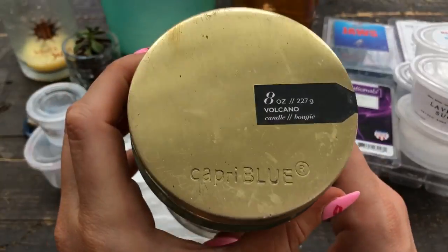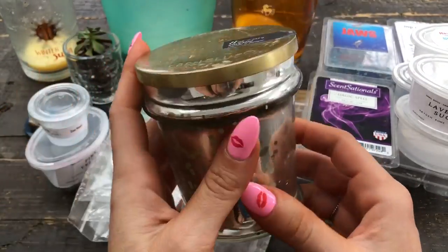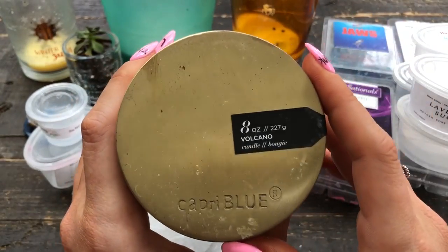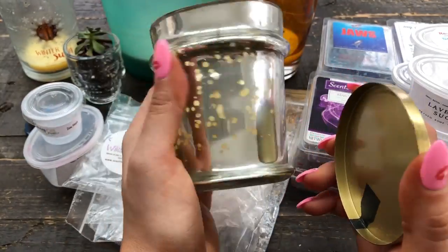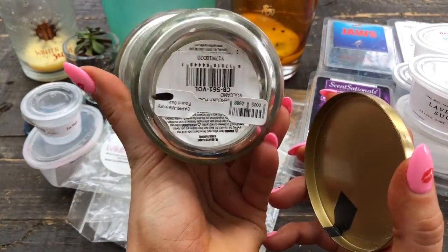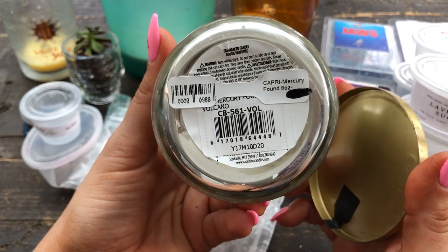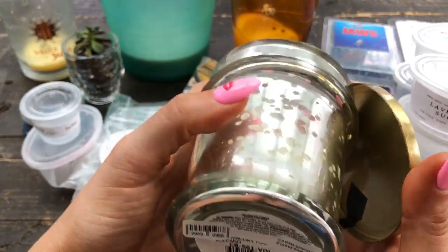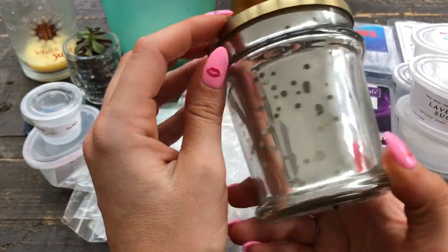From Capri Blue, this is one of my all-time favorite scents. So again, you can see why I finished it this month. Usually this is a summer scent for me, but I just needed to smell things I loved, and Volcano is one of those scents. This was gorgeous in this mercury glass jar. This looks so pretty burning. I got this as a Christmas gift, so I'm not sure where they got it from, maybe a little local boutique. I would totally repurchase this. Maybe I'll go on the Capri Blue website and see if they still have this.